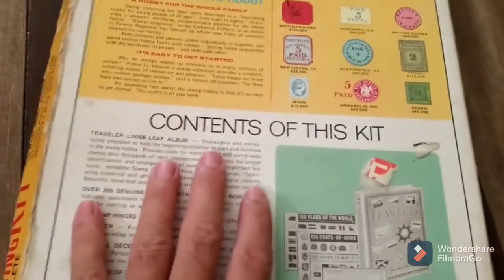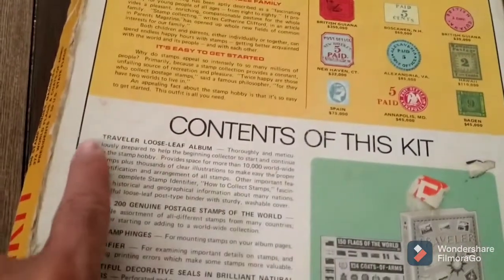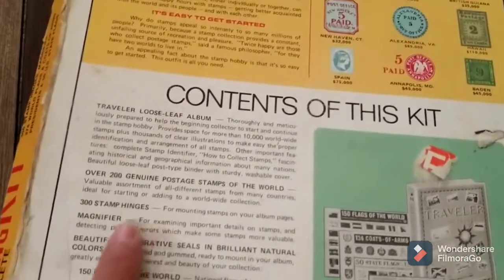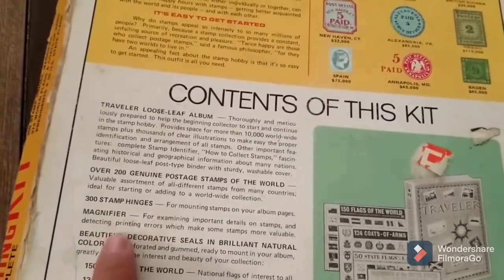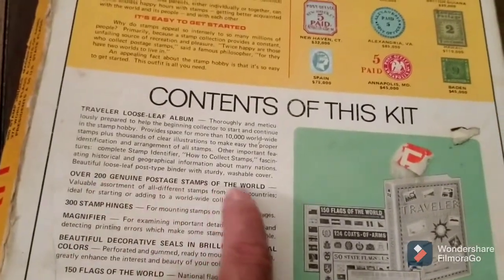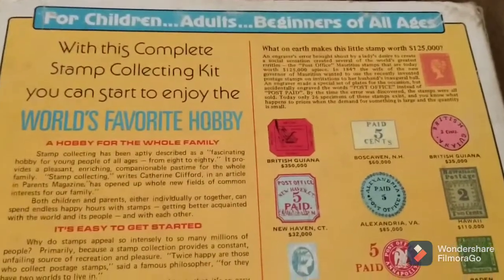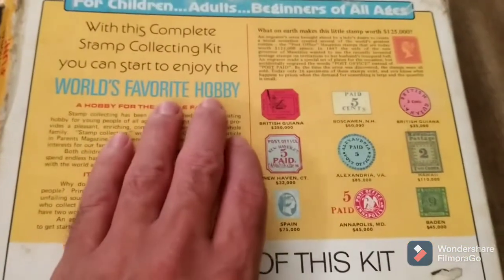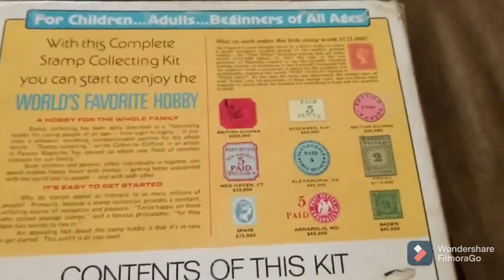Okay, in the back here it has what the contents of the kit were. Traveler Lodge loose leaf item, excuse me. It had 300 stamp hinges, magnifier. I didn't see a magnifier in there. Over 200 genuine postage stamps of the world, so that's cool. So there's already going to be some stamps in here. And it tells you, world's favorite hobby. I don't know, that's kind of a toss-up with coins as well, so that's probably close.